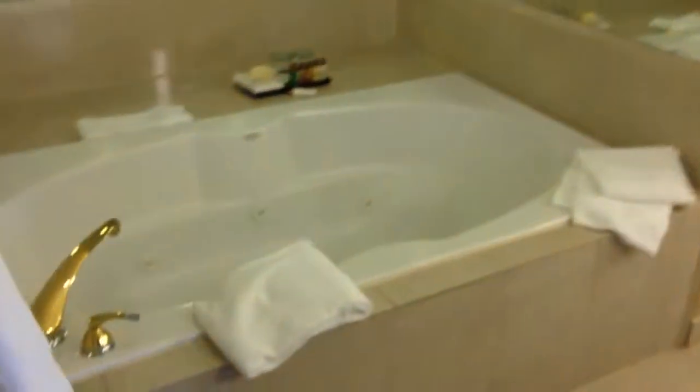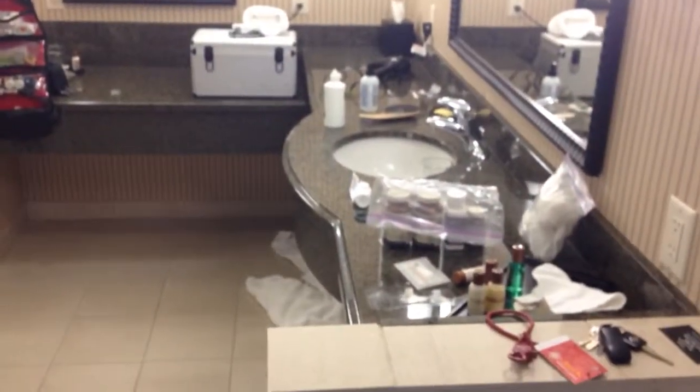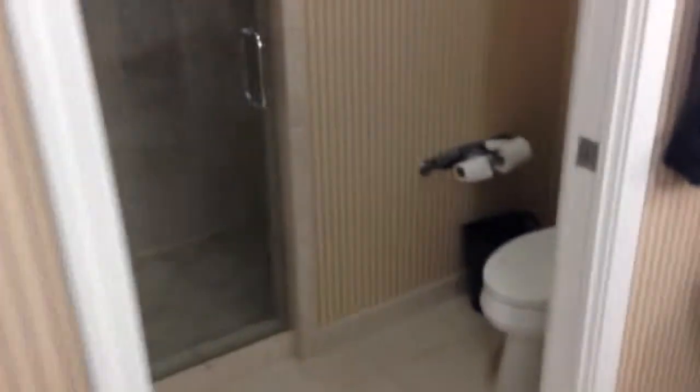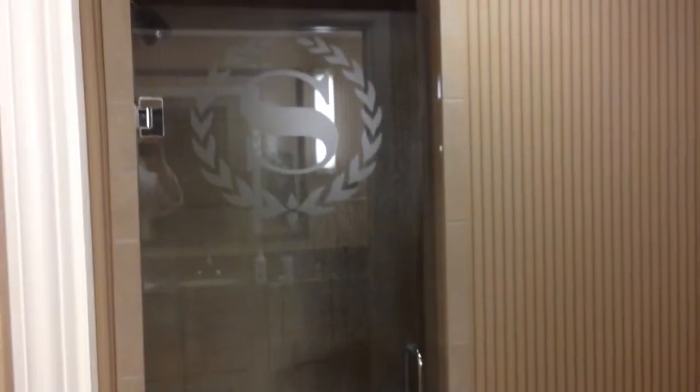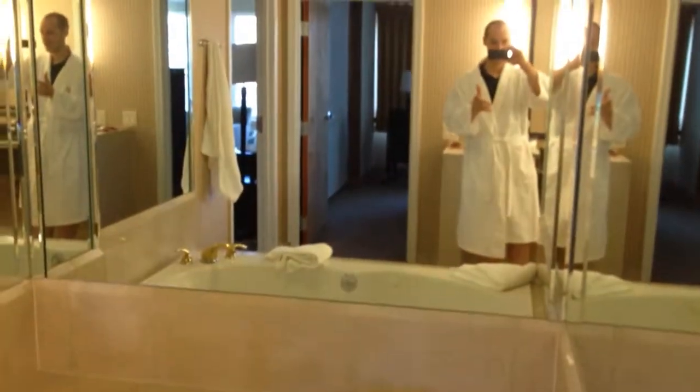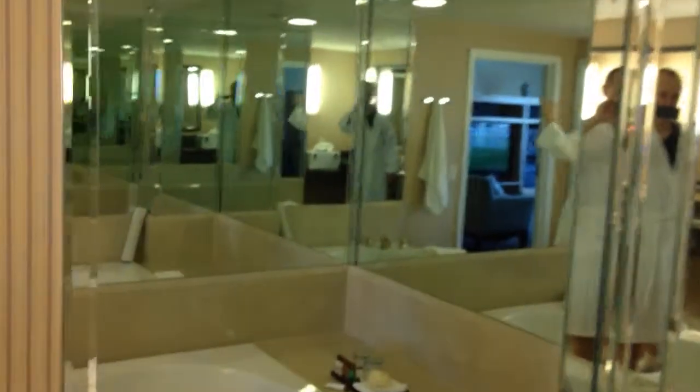Gold. Jacuzzi boost. This big bathroom. And a shower. Staying at a Sheraton. There's that stylish man in the bathrobe. Many mirrors.